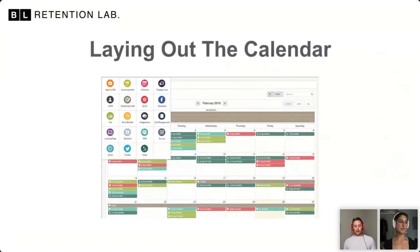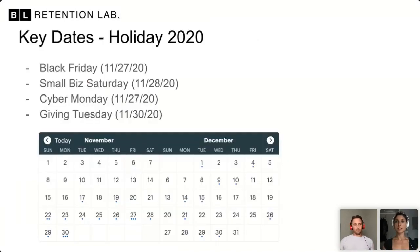So after you have the strategy put together and you know what type of campaigns you're going to send, you need to put that together in a calendar. And even before that, you need to really understand what are some key dates that you need to build these campaigns around. Well, this year, Black Friday's on Friday, November 27th. Small Business Saturday, which is part of Small Business Week, is on that Saturday, the day after.